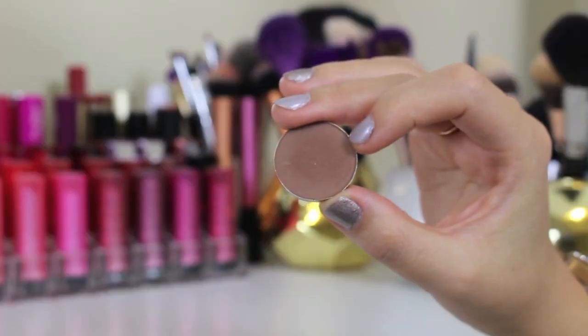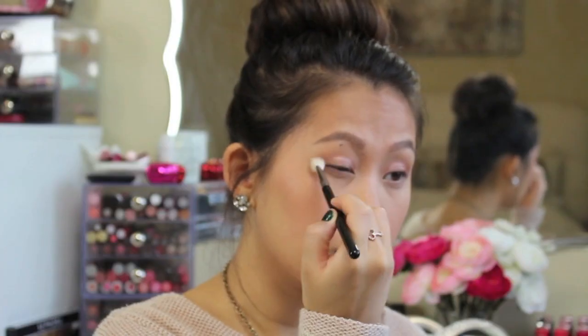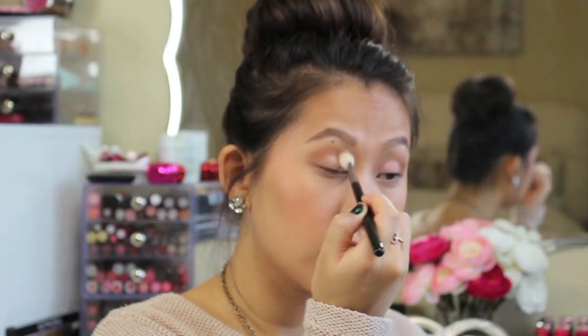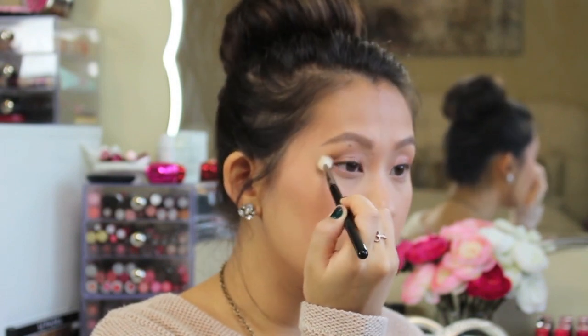And next you just want to take any transition crease color that works with your skin tone. I'm using a Morphe eyeshadow in shade 62 and it's just a really nice matte soft brown color, and I'm just sweeping that back and forth into my crease using a Sigma E25 blending brush.